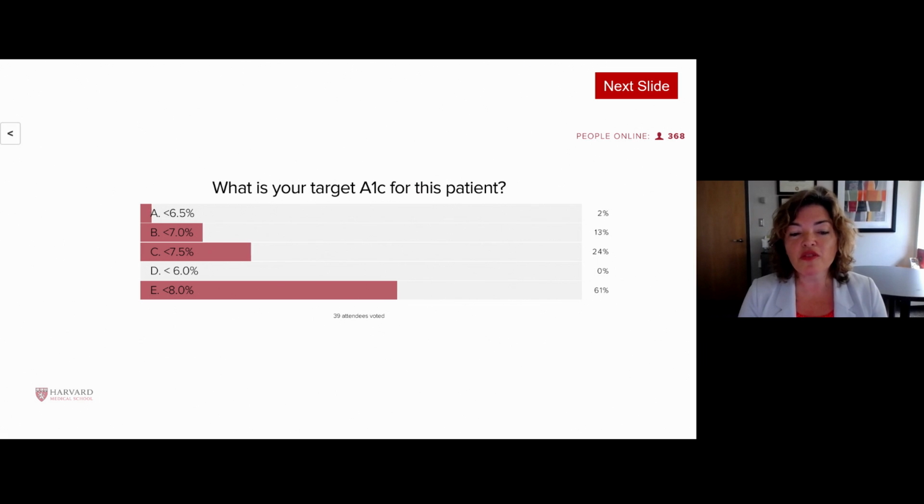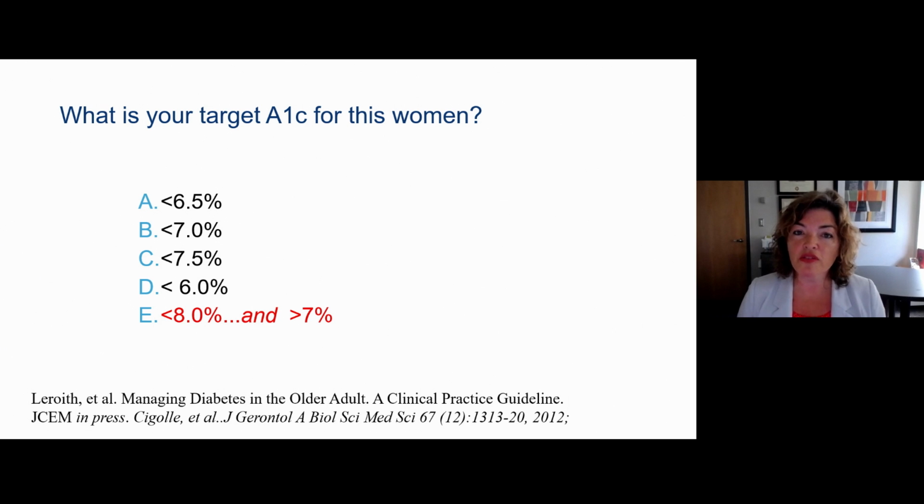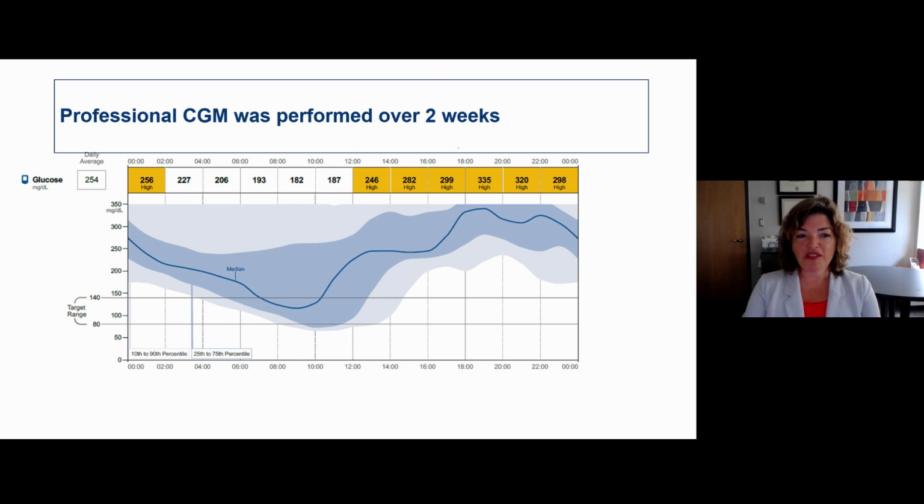And I think the reason we have a split is because it depends. It depends on what's accomplishable. But I'll tell you what the Endocrine Society says. The Endocrine Society would say less than 8 and over 7. The point being, in a woman who is likely going to need insulin, which I think is probably true, she has advanced diabetes, she's already on 100 units a day, we want to protect her from hypoglycemia, the risk of which is increased with lower A1Cs. So between 7 and 8 is what I think a reasonable target is for her, especially if we can avoid hypoglycemia. So I'm going to just show you what we did.